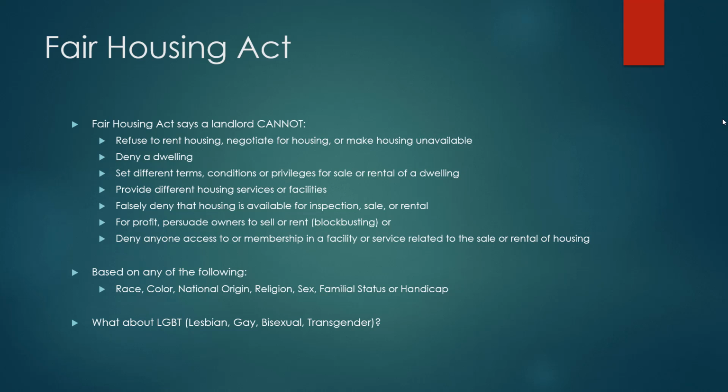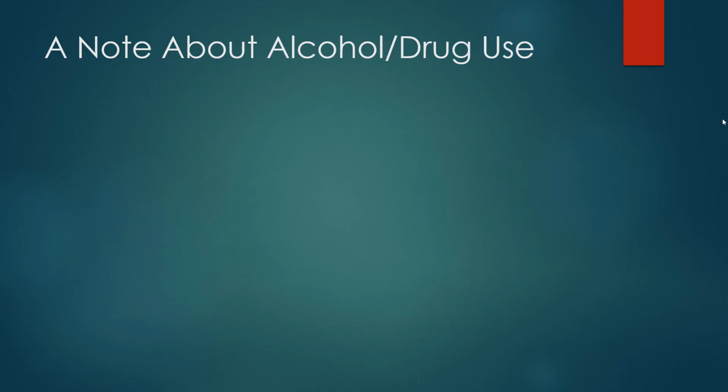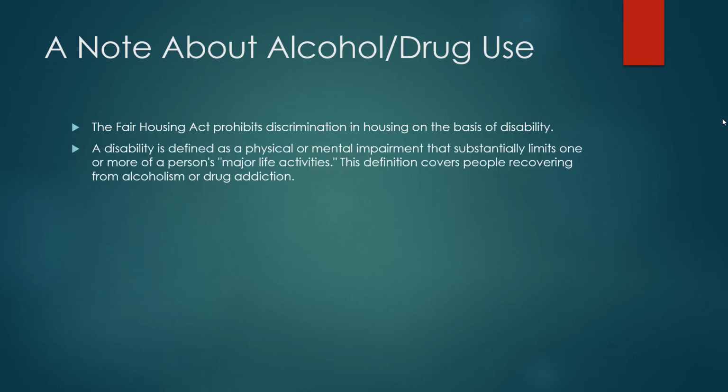What about lesbian, gay, bisexual, and transgender? It is not protected under this, but it is still likely protected. Do not discriminate. A note about alcohol and drug use that will probably blow your mind if you haven't seen it before. Fair Housing Act prohibits discrimination in housing on the basis of disability. Why are we talking about disability, Brian? You said this was about alcohol and drugs. A disability is defined as a physical or mental impairment that substantially limits one or more of a person's major life activities. This definition covers people recovering from alcoholism or drug addiction.